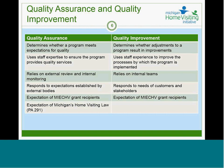Thinking about how quality assurance relies on external review, but also internal monitoring. So you're ensuring that the processes you have in place result in quality work and meet the fidelity indicators of your model. We're also thinking about how your site might respond to expectations that are established by external bodies. In your instance, it would be the state of Michigan and the administrative body within the Department of Health and Human Services.